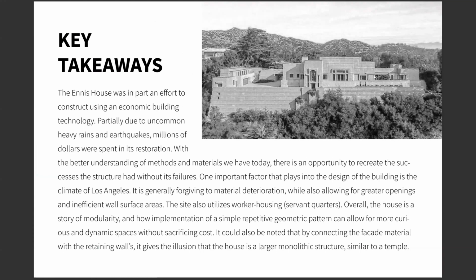So the Ennis house, one of the biggest lessons to learn about it is the exterior material, which is also used in the interior. It's a precast kind of block similar to CMU, which was unheard of in the time that this was constructed. It's had a lot of restoration since. It isn't a perfect system, and we have better construction methods today.